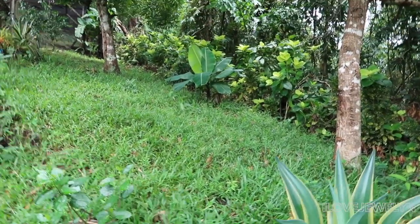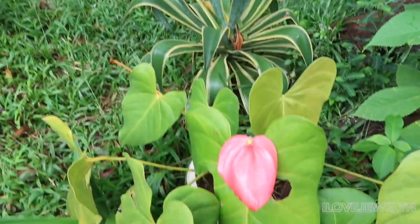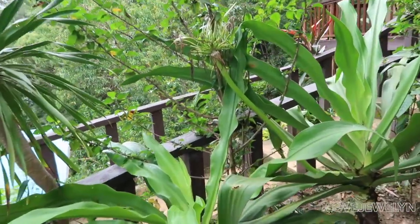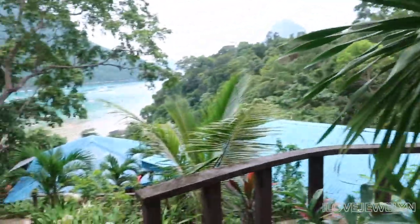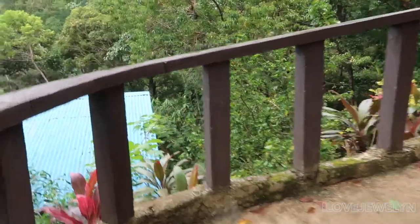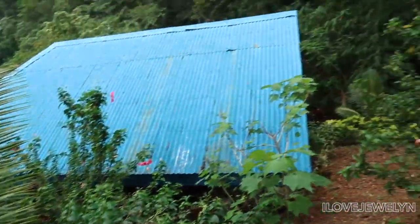Oh my goodness, a butterfly sighting. Okay, love that. So a lot of anthuriums, and then let's go ahead and check out what's going on around my little private bungalow, which is so cute. The noises here are just so interesting. I love it. It makes me feel like I'm in an adventure somewhere very far.